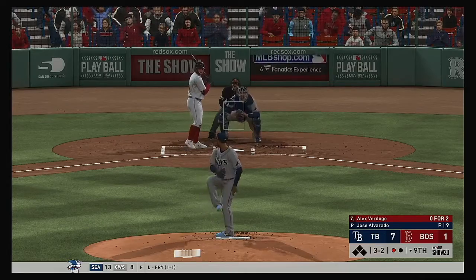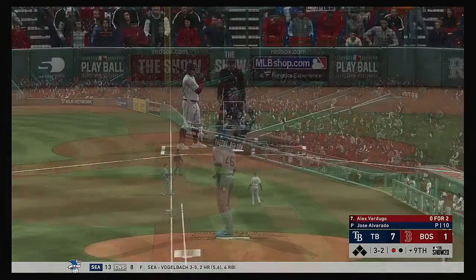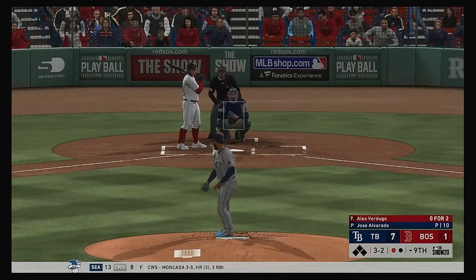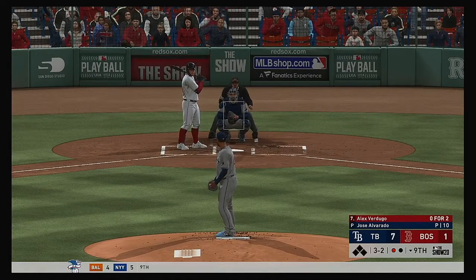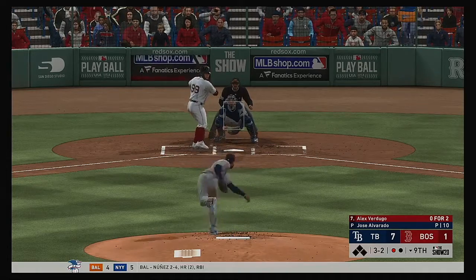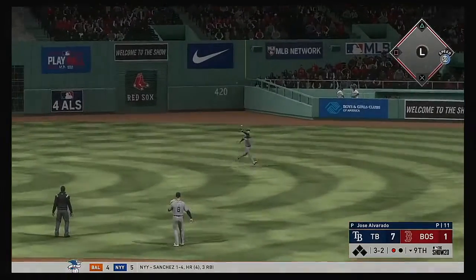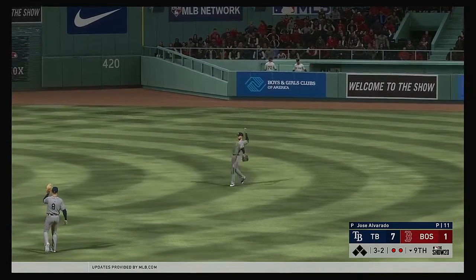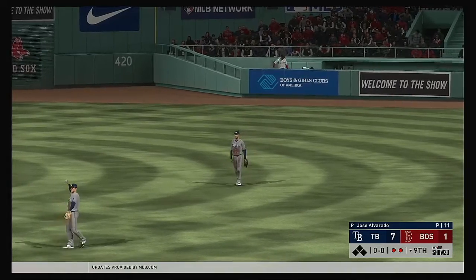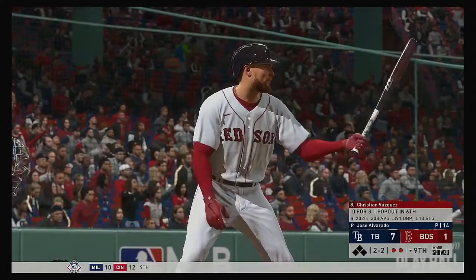Mitch Moreland goes quietly to lead off the bottom of the ninth. Swing and a liner. Foul. Lofted in the air out toward right center. Kiermaier on the run. He gets there and makes a fine running play for the second out. Red Sox down to their final out now.